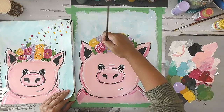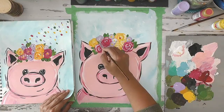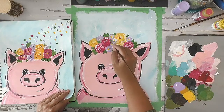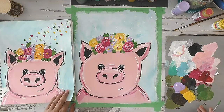I think I'm going to just double these up down here at the bottom there. And you could also add some leaves inside here. I've got this empty spot here, so I can just put a little leaf inside the bouquet. Maybe we add one right here. I've got a little empty spot right there. And there we go. So leaves are great little fillers for empty spots between flowers too.